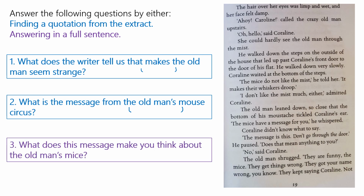Okay, and then the last one for this slide is a purple one. So this answer needs to be your own words. Okay, and the question is, what does this message make you think about the old man's mice? So you could start with, this makes me think the mice are what? Sorry, it's not very easy to write. There we go. Sorry for the writing.